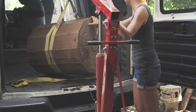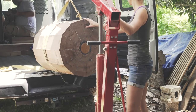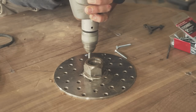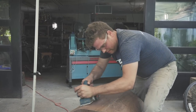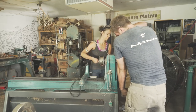Now, I am not about to lift this 300-pound behemoth out of the van on my own. I've got an engine hoist for that, and we put a recess into the blank for the foot of my faceplate as an added level of safety. Because the pedestal is designed to fit the maximum capacity of my Vicmart lathe at 23 inches, the corners need to be planed off before it will even begin to turn.